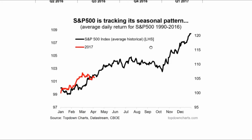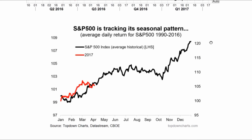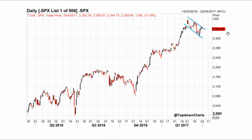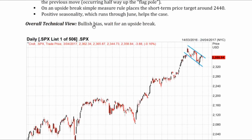When I think about seasonality, it's almost never something to be the core of your thesis, but if it comes along and adds to something else you're thinking about, it's useful. In this case it's quite a good example of that. You've got a potential bullish flag formation here. We're still waiting for the breakout, but when you've got a bullish seasonal bias adding to it, it tends to give you a little more conviction. So wrapping it all up, the overall technical view on this one is a bullish bias, but we've still got to see that breakout.